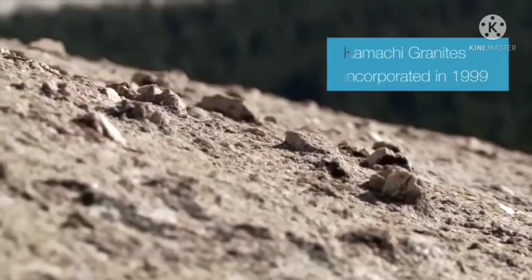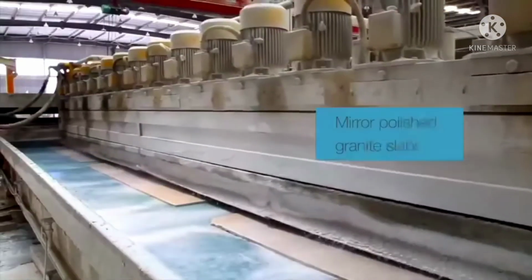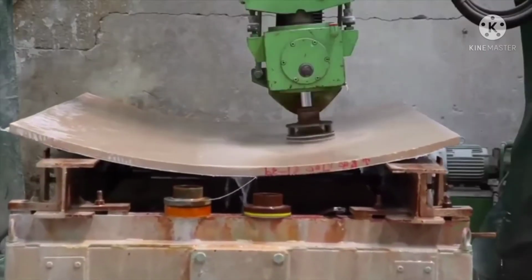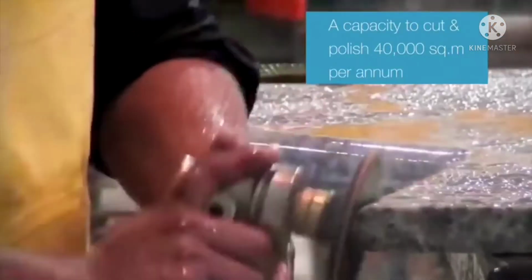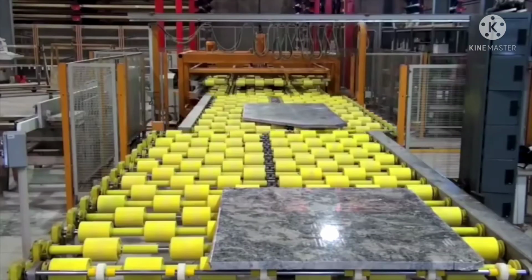Kamachi Granites, incorporated in 1999, is engaged in manufacturing mirror polished granite slabs. The facility also sources contracts for premium finish and perfect cutting of granite with a capacity to cut and polish 40,000 square meters per annum.